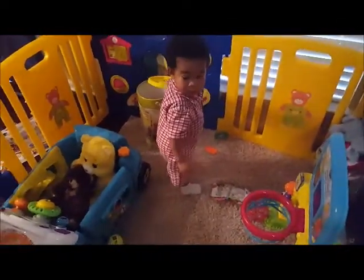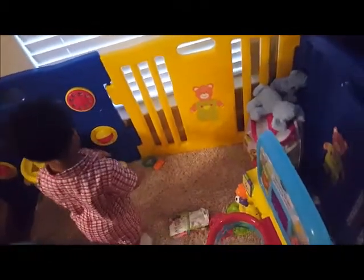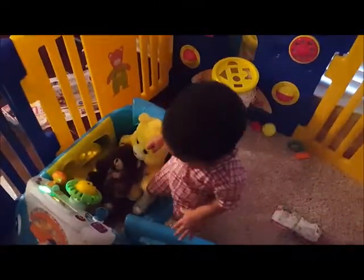Well, before we talk about the car, let me just talk about this gate here. This is another favorite item that I love. So that way I have a place to designate as AJ's play area and not have to worry about toys all over the house. Even though toys still get all over the house. But it's not bad, though. All right, you gonna show your car?